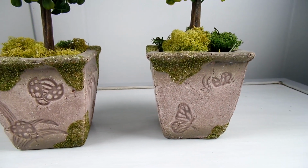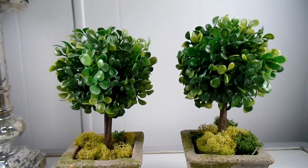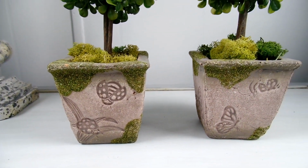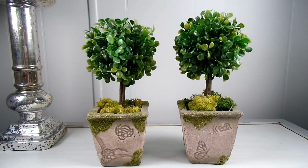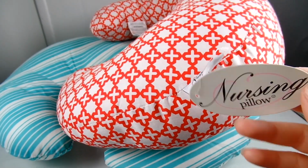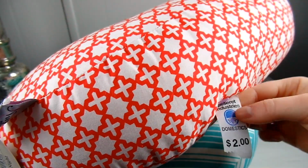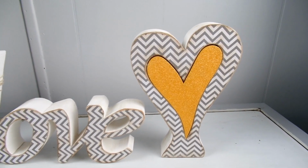And then these vases, planter things, were $1 each, and I just ended up putting those plants and moss in them. They didn't come with that. And so that's kind of a more summery thing that I put outside on our picnic table. And then I found these, I think they still had the tags on them, and they were only $2 each. They're nursing pillows. I figured that was a great deal, so I snatched them up.